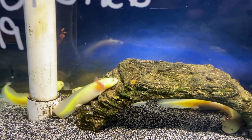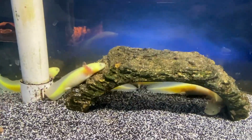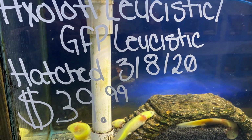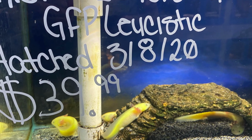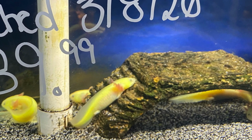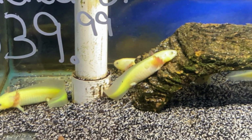Okay, these GFP leucistics, I'm gonna tell her are my favorite, so they're the one I wanna get. Made my mind up. Even if she doesn't want one of these, I'm gonna get one of these, and I'll get her whatever she wants. Her girlfriend is getting this for her for Christmas, but she knows I'm making her a tank. So I'm going to let her decide, but these are the ones I like.